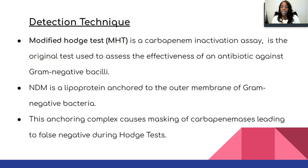The detection technique that has been historically used to detect carbapenemase-producing enzymes in bacteria is called the modified Hodge test. It is a carbapenem inactivation assay, and it is just used to assess the effectiveness of the antibiotic against gram-negative bacilli.